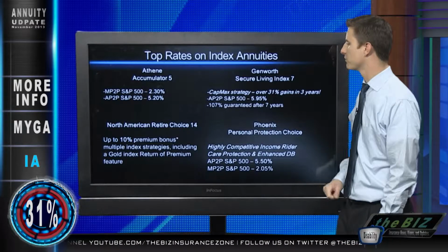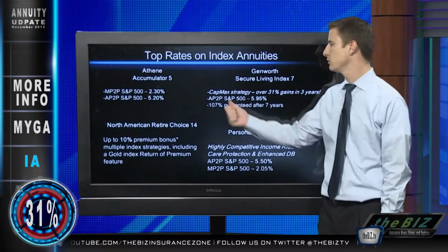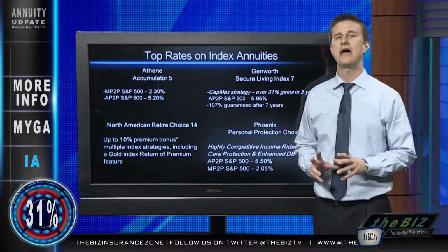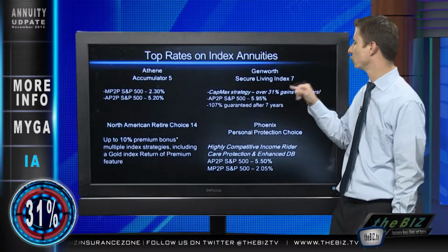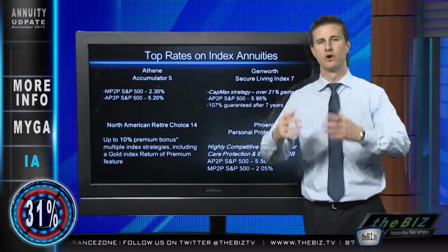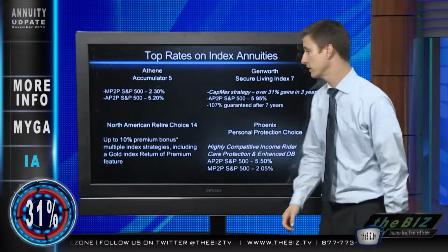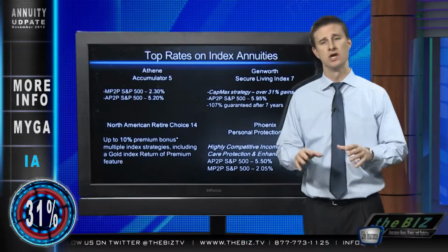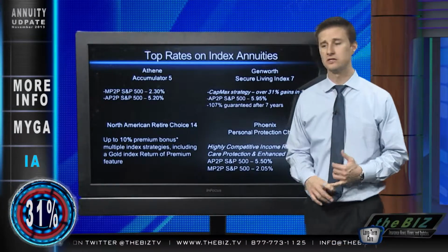It can only outperform them at a 5.95% annual point-to-point cap on the S&P. It's a very powerful product, and if you're into the new Cap Max strategy, you can earn as much as 31% in 3 years if you roll that interest over and you max out the cap each year. Make sure you get your hands on some of the information on how that Cap Max strategy works. You can write us right here at the Biz and ask for more details, and we'll make sure we send it out to you.